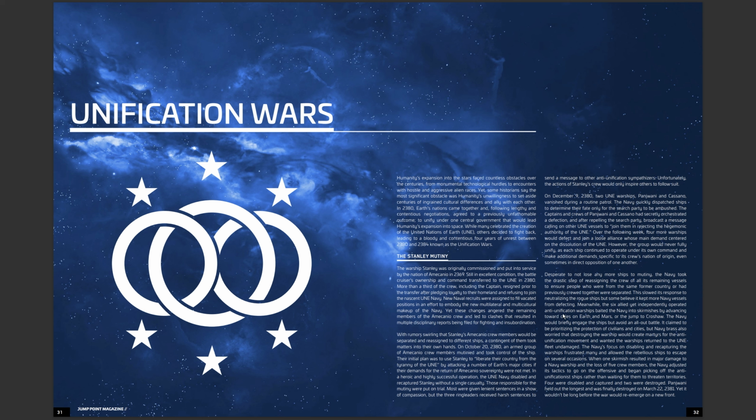allied yet independently operated anti-unification warships baited the Navy into skirmishes by advancing towards cities on Earth and Mars, or the jump gate to Crucial. The Navy would briefly engage the ships but avoid all-out battles. It claimed to be prioritising the protection of civilians and cities, but Navy brass also worried that destroying the warships would create martyrs for the anti-unification movement, and wanted the warships returned to the UNE undamaged.